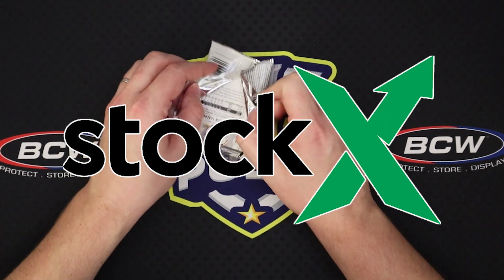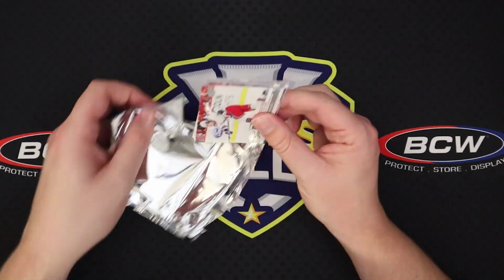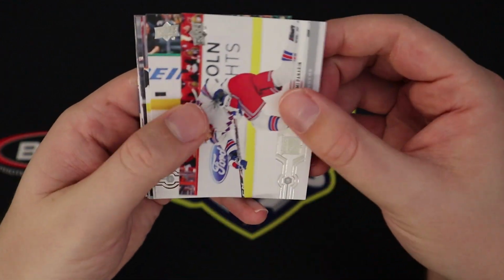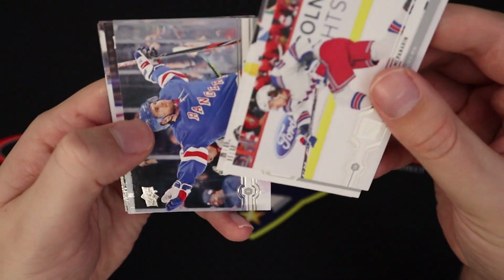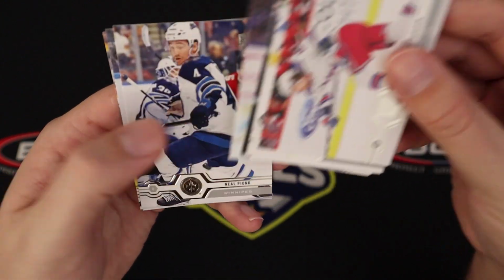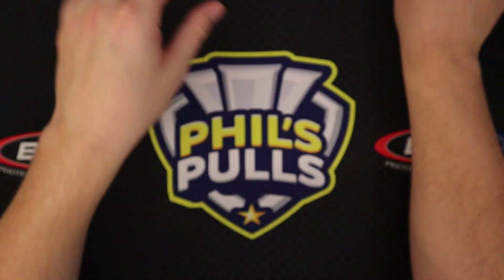They've been really great to work with, and I really do believe in their marketplace. You know, they just need to grow a little bit more and offer basically everything that people want, and they'll be off and rolling. There's a Morgan Frost Young Guns with the Flyers.